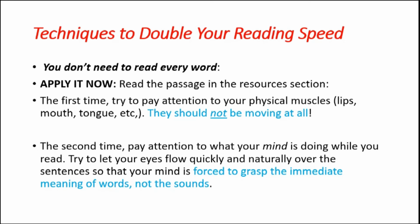Apply it now. Read the passage in the resources section of this lecture at least twice. The first time, try to pay attention to your physical muscles: lips, mouth, tongue. They should not be moving at all. You might be surprised at your body's habits while you read, though. The second time, pay attention to what your mind is doing while you read. Are you trying to pronounce each word in your head? Try to let your eyes flow quickly and naturally over the sentences so that your mind is forced to grasp the immediate meaning of words, not the sounds. You may need to read the passage multiple times in order to practice both techniques above.